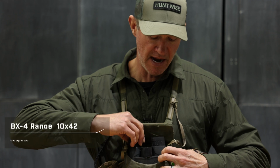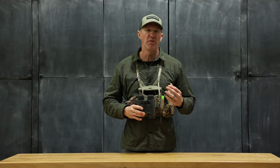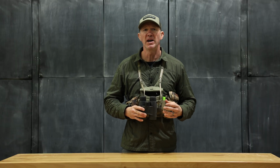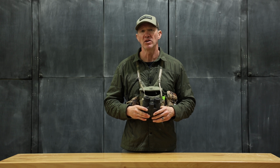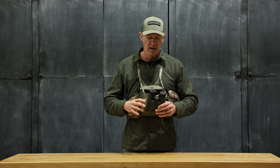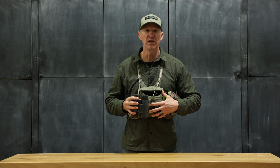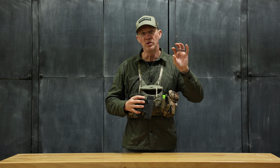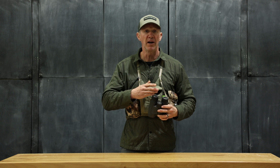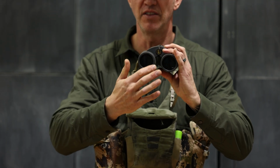Now for optics, my optics are right here. And honestly, for whitetail, the optic that I have preferred for the majority of my hunting is a 10x42 power binocular. The 10x42s kind of give you the best of both worlds, because they're normally in a size that's fairly compact, in a size that can still fit in a harness rig that's this size, but it also gives you really good clarity.